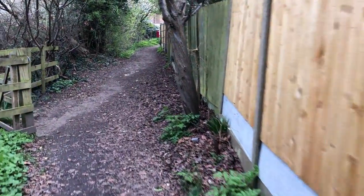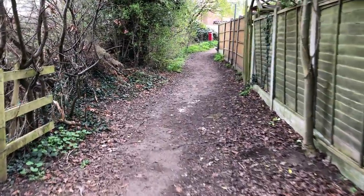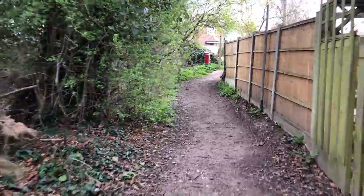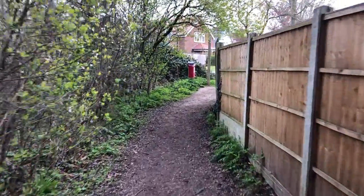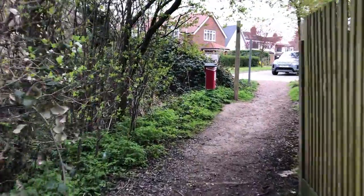But another theory, that if you don't have dog walking clean-up bins when people don't have access to the dog walking area. So that's what this is. So the dog theory is out the window. This is definitely for dogs.